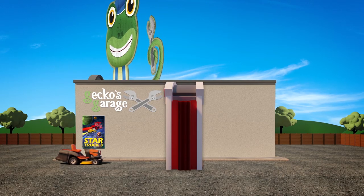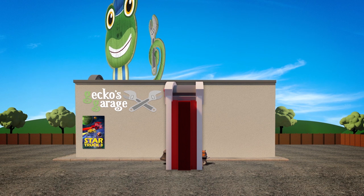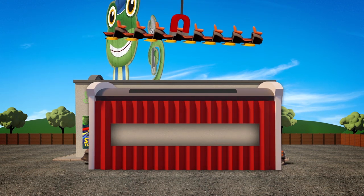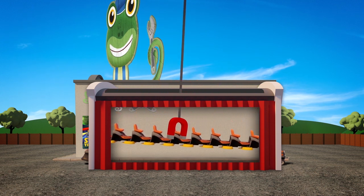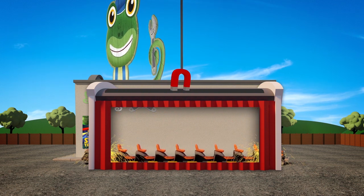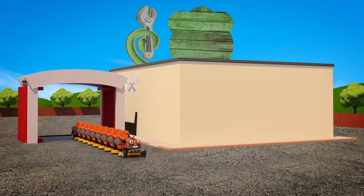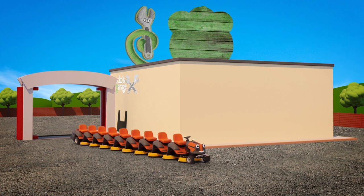The first one in is little Maisie. Ha ha, this machine is really crazy. It pushes and pulls her, fast then slower. Welcome, Maisie, the stretch mower.